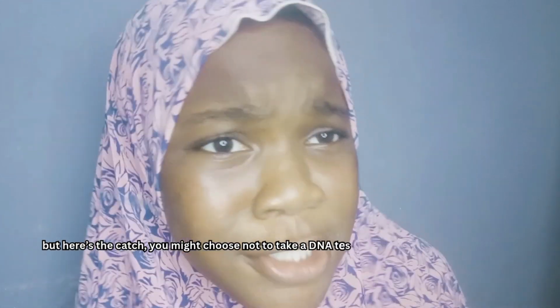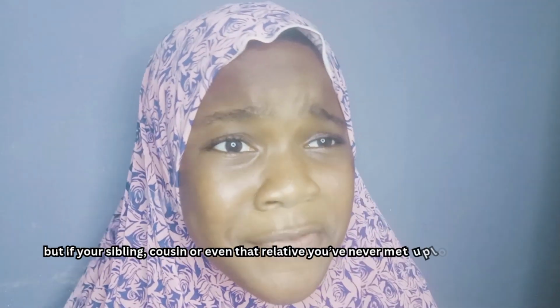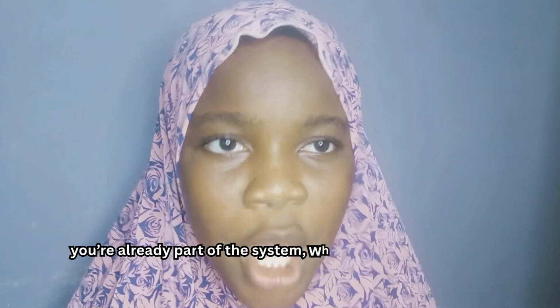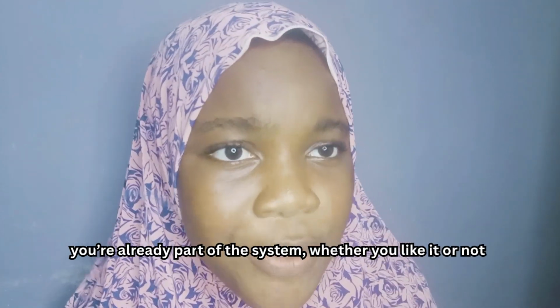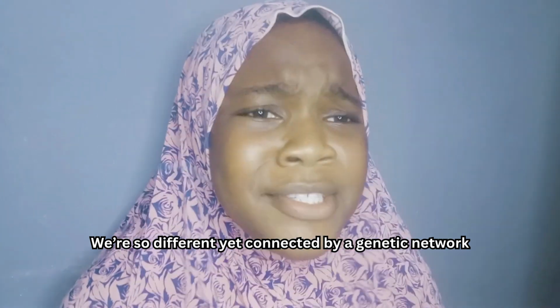But here's the catch. You might choose not to take a DNA test because you value your privacy. But if your sibling, cousin, or even that relative you've never met uploads their DNA, you are already part of the system, whether you like it or not. We are so different, yet connected by a genetic network. And as that network expands, the line between solving crimes and protecting personal privacy gets harder to define.